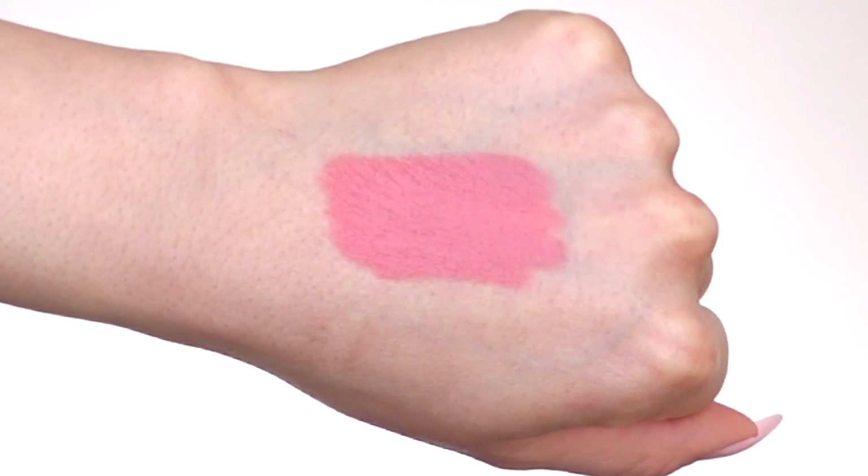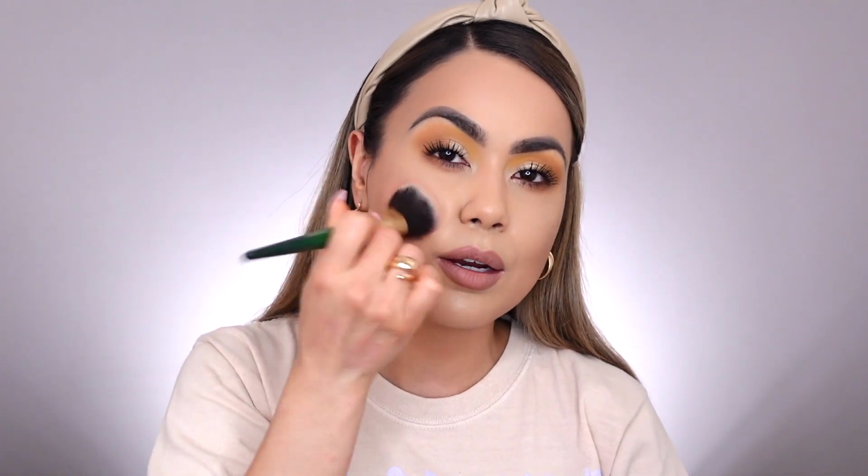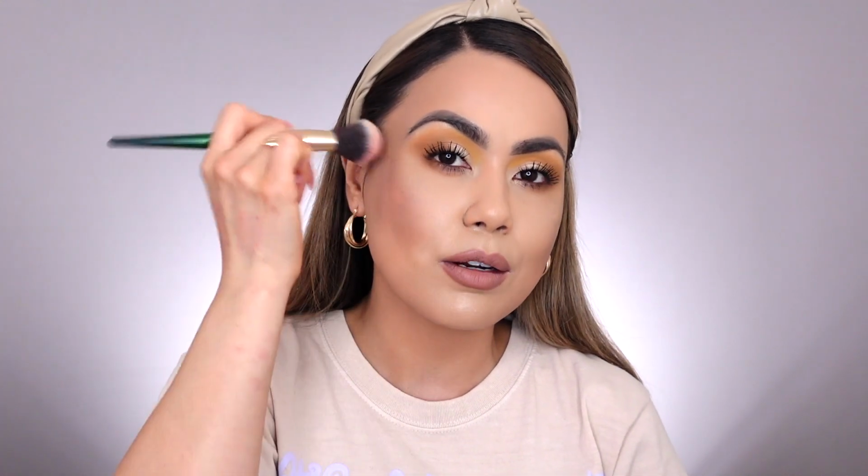So let's start off with light peach, and I'm going to swatch it on the back of my hand again, and do the same thing I did before. I'm going to go in with my blush brush, build the pigmentation, and warm up the product that I've applied on the back of my hand. I'm going to apply the blush really light-handedly again because I don't want to move everything that I've applied underneath.